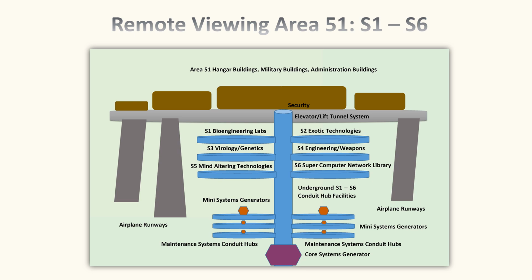Remote viewing Area 51, S1 through S6, including the Area 51 hangar buildings, military buildings, and administration buildings on the surface where the Area 51 facilities are, and then going downwards for the underground facilities. So basically the surface facilities, it's the military base itself. So this is not where all the high-tech advanced research and testing is done.